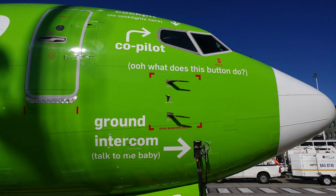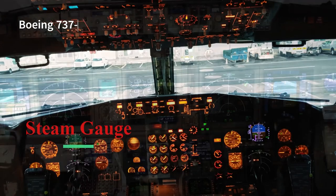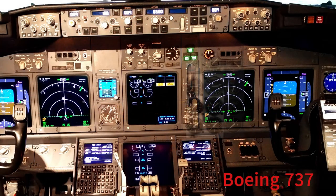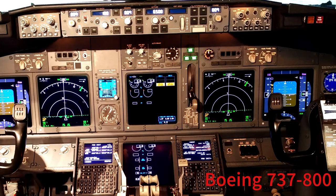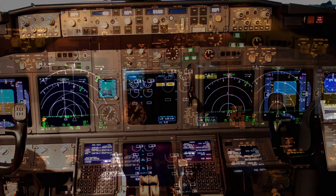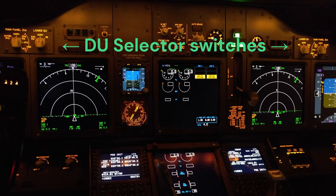In this video, we're going to have a small glimpse into the aircraft cockpit. Although most manufacturers have moved away from analog cockpits, most of the instruments are still the same, be it just in another format. Here, for example, you can see the big jump between the Boeing 737-400 and the 800. Almost all of the analog instruments have been replaced by six multifunction display screens. These are known as DUs, or display units. If any of these screens should fail, both the captain and the first officer can use these switches to cycle what is displayed on the remaining screens.